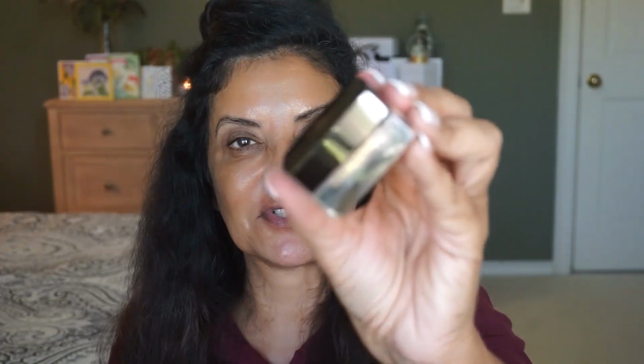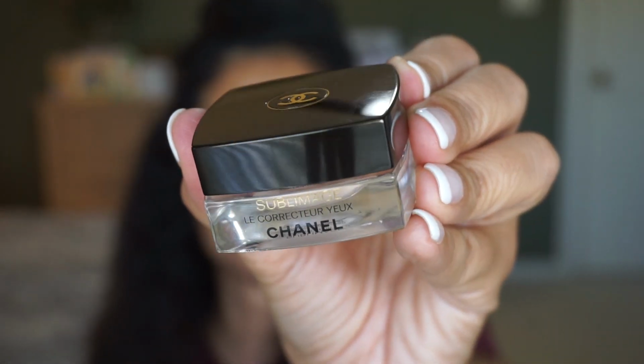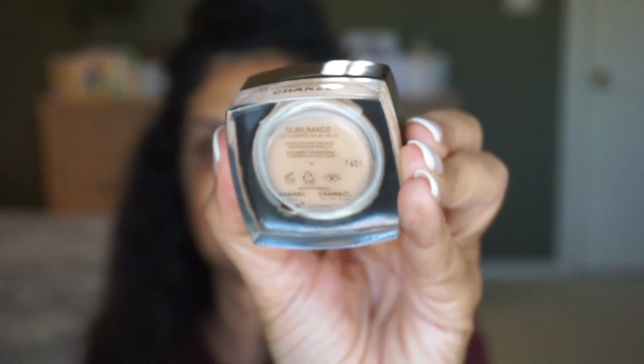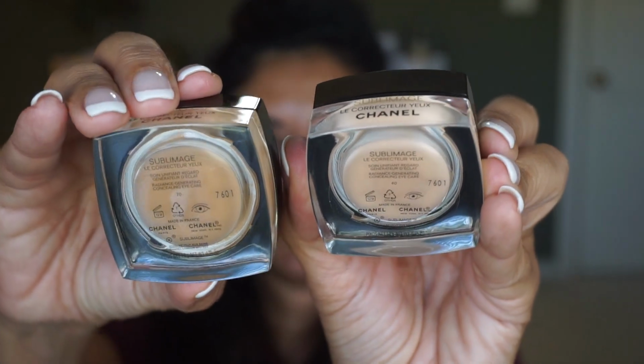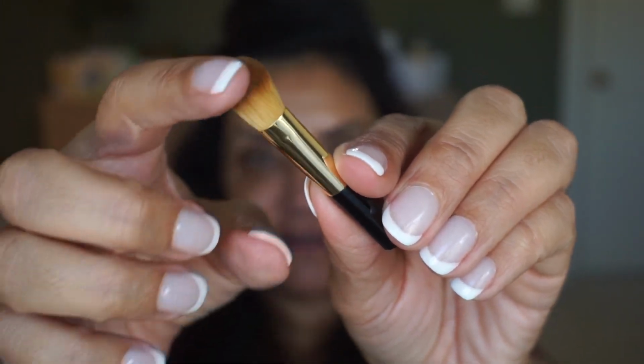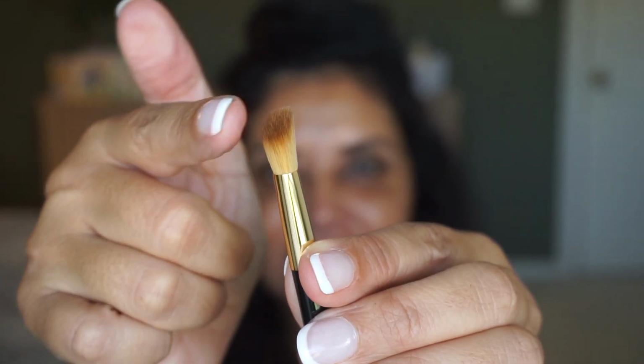Again, it does come in the jar, and let me let you see what it looks like. It's very elegant with the Chanel logo up on the top. And then this one's 40, and then this one is 70. We'll swatch them here in a minute. This also comes with a little brush. Very cute and very little, and it's very fluffy. It is flat and has a little bit of a slant to it. And it also comes with a little spatula, which I don't know.